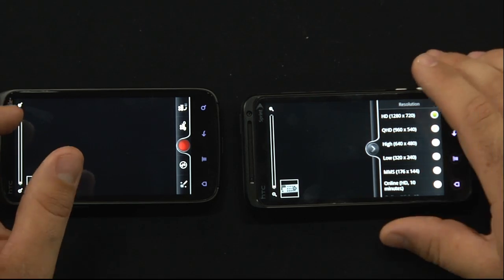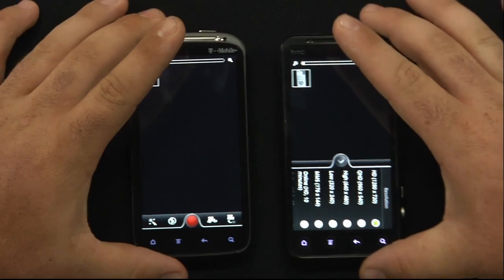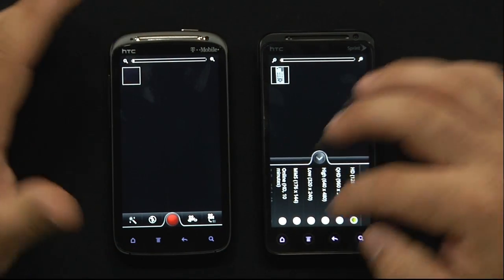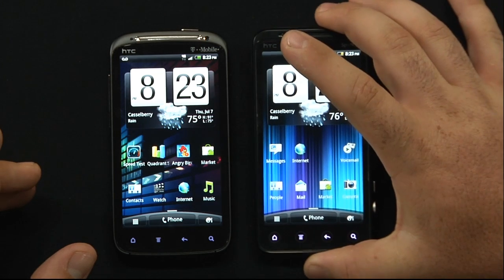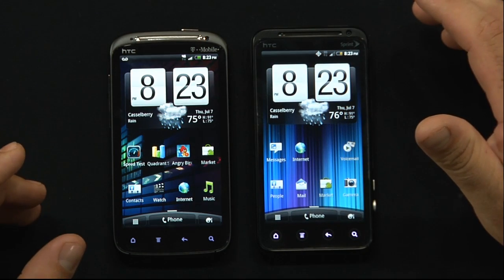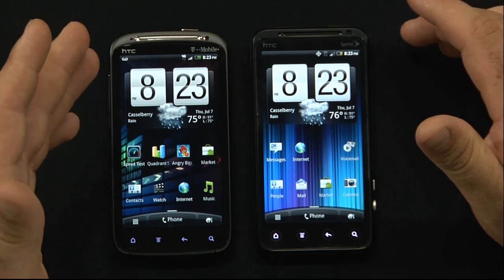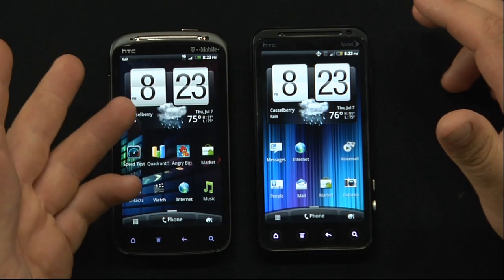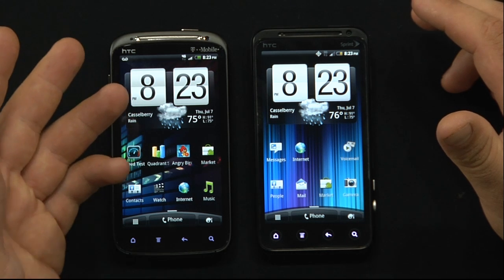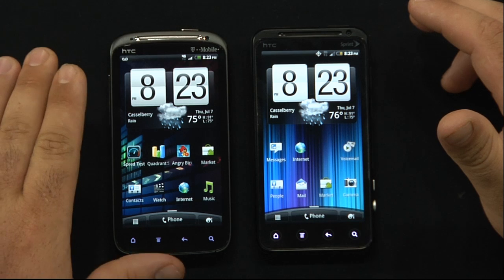Now I'm sure this is going to be easily fixed in some type of service update from HTC or Sprint. Initially it was said that the Evo 3D was to launch with 1080p video recording capability, however it didn't. So even though 3D is available and it should win the camera category, I'm going to have to say the HTC Sensation with an 8 megapixel and 1080p is definitely a winner.